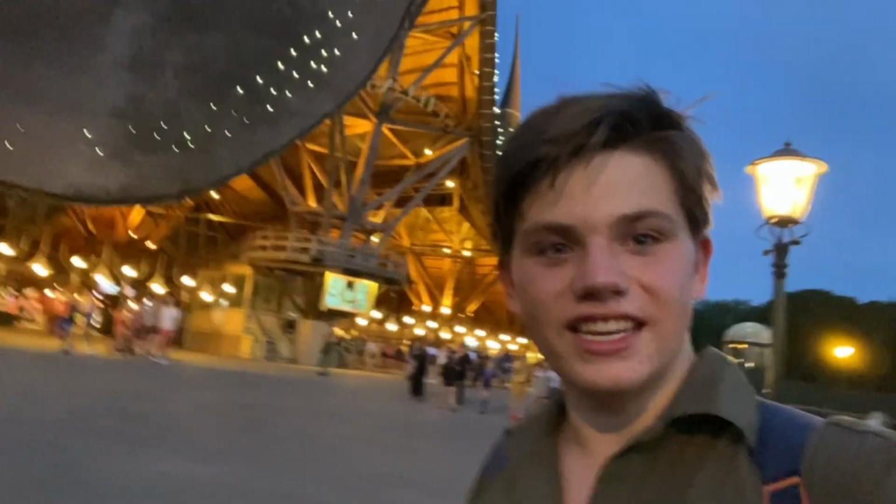We got in the park at 9:30 this morning and we're leaving at 10:30. So we've had a 13-hour day and we're here tomorrow. I've had a great day here at Efteling.